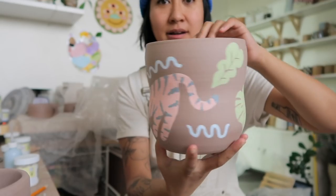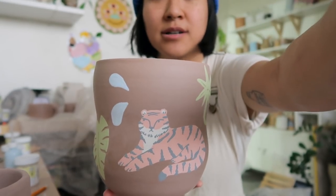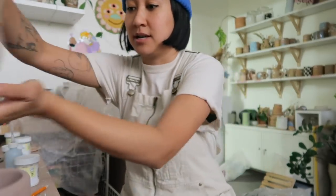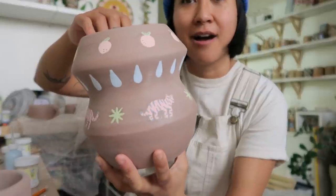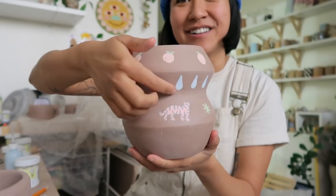Anyway, I have this tiger painted. It is the year of the water tiger, so I thought I would incorporate a little bit of blue, a little bit of water flowing stuff in here. This one I have to finish painting today, but I'm very excited about it. Oh my gosh, I'm dead. I think this is so cool. I gotta deal with the drops here.